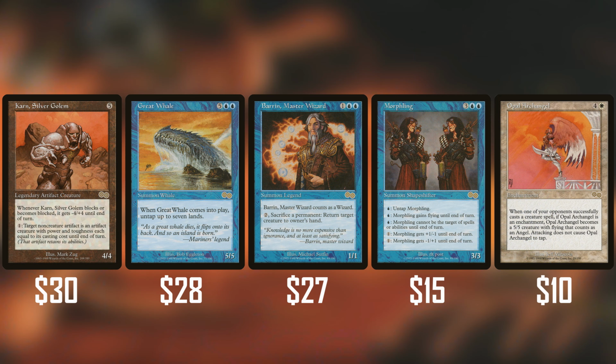If we're looking at reserved list cards in general, this set is stacked. There's just a ton to choose from. You have quality reserved list cards, cards that are going to see play in Commander and widely played formats that people care about. Karn, Silver Golem and Great Whale are 2 that I think you should pay attention to. But these 2 being around $30 each is a steal. And when I show you the charts at the end of the video, you're going to know exactly why I'm saying that these are steals.